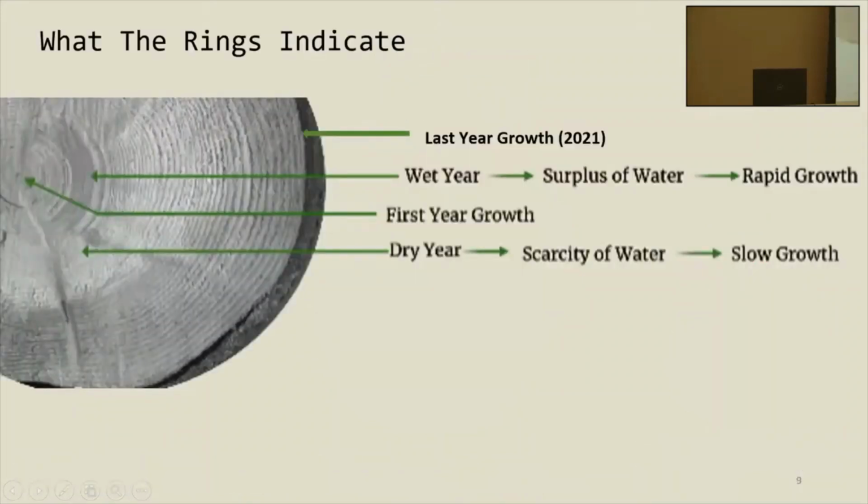But I'll explain why. So some background for the tree cookies, first and foremost. The dense tree rings indicate, you know, a wetter year or surplus of water, so rapid growth. And then the more narrow tree rings are usually identified as dry years, and that means a scarcity of water or slower growth. But this can also mean that the tree is going through a lot of stress from either too much water or too little water. The first year is usually in the middle of the tree cookie, and that's where all the other tree rings are able to grow upon. The last year, in this instance, the trees were cut down in 2021.